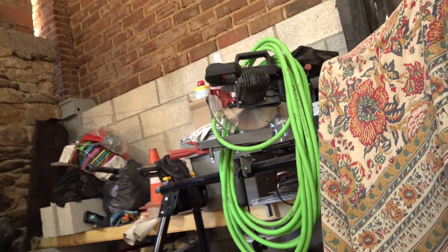You find you bring stuff into your workshop, don't you? Think I'll use that one day, and you put it somewhere. You never use it, and you think, well, why have I kept that? It's bloody rubbish. So I'm having a good clear out. There's a lot of boxes that have got a little bit damp up here. So we're having a good old clear out.